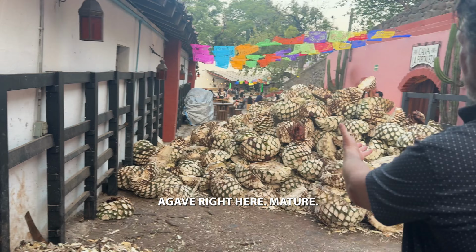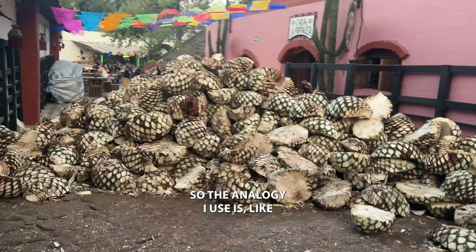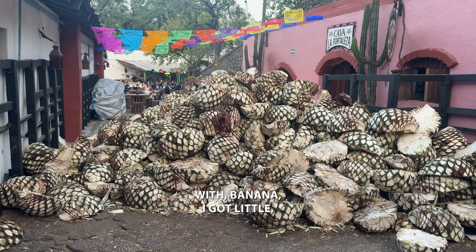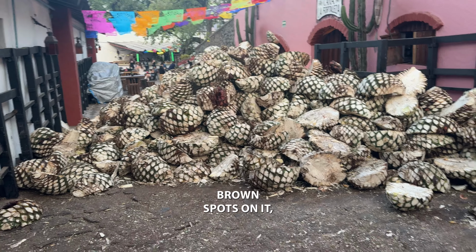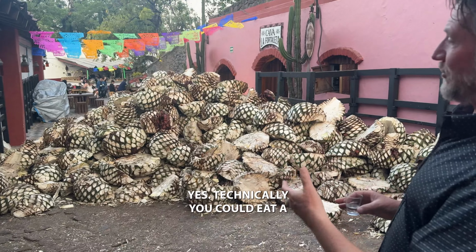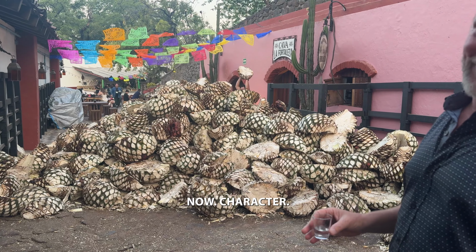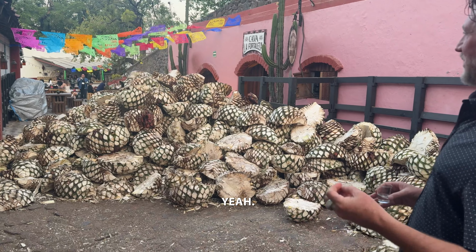So all this agave right here is mature, you can see the redness of the piña. The analogy I've used is like with a banana. When the banana's got little brown spots on it, you know that it's going to be sweeter, more ripe. Technically you can eat a green banana, but it won't be as enjoyable.